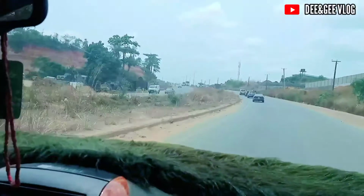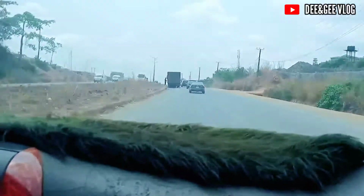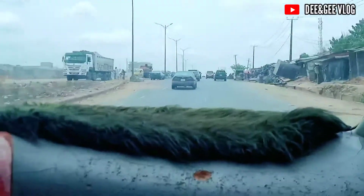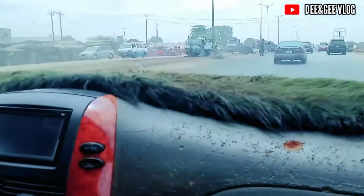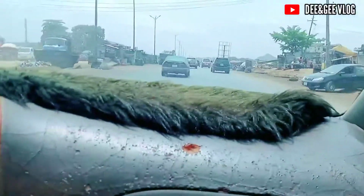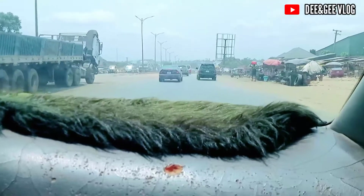Join us as we drive. Stay calm while we show you around the beautiful city. Right now, we are approaching the site very close to building material. The road is quite a busy one because it's one of the major roads that connects from Onitsha to Enugu.